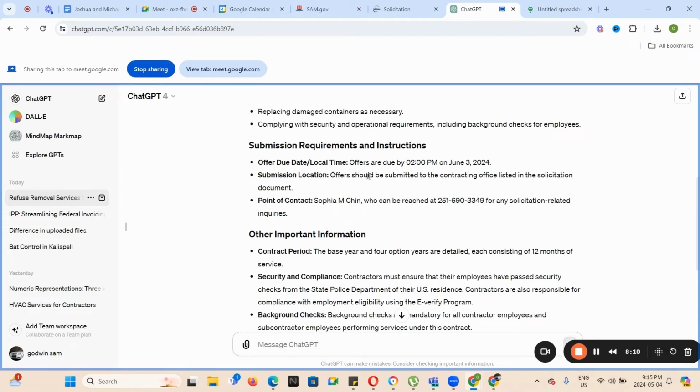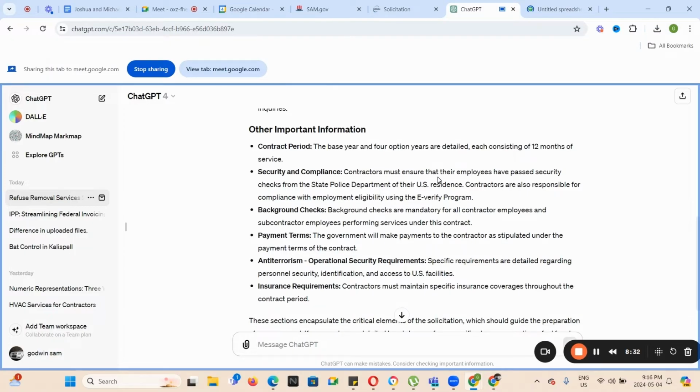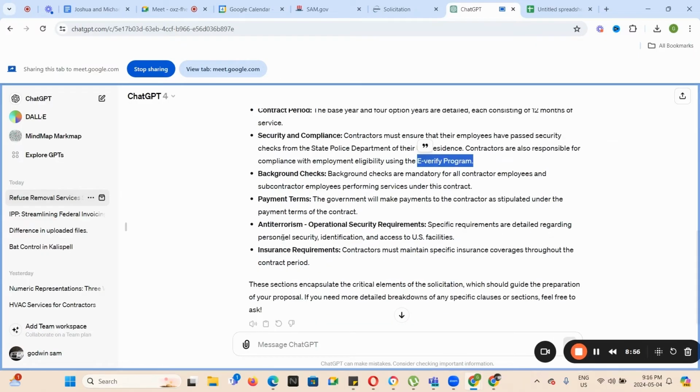This is the due date, the submission location. It must be submitted to the contracting officer in the solicitation document and the point of contact, and we have their phone number as well. Okay, so contract period is base year and four option years in detail. Security compliance: contractors must ensure that their employees have passed security checks from the state police department for their US residents. Okay, wow. Contractors are responsible for compliance with employment eligibility using the E-Verify program. So we can also ask ChatGPT to confirm what this is, just in case we do not know. Background checks are mandatory for all contractors, employees, and subcontractor employees performing services under this contract. So that's very important here.